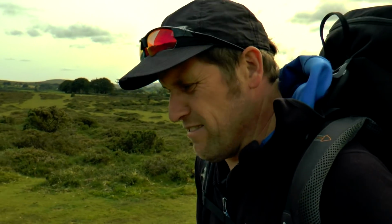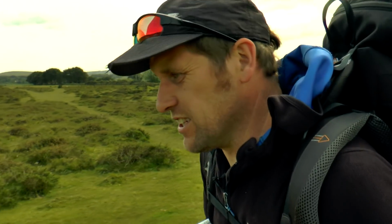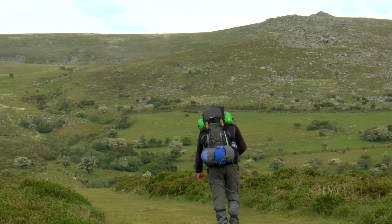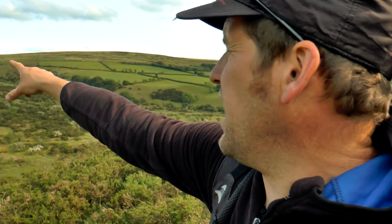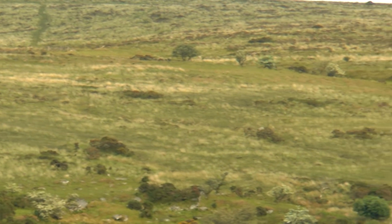So I've just taken a bearing from the car and I'm going to go and try and find some springs to fill my water bottle up. And I thought that would be a good test of my navigation skills, see if I can do that. If we look up here now, this is Hare Tor in the distance and then Doe Tor in front of it. And we want to get over there by the range markers, and that's where we're going to find some water.